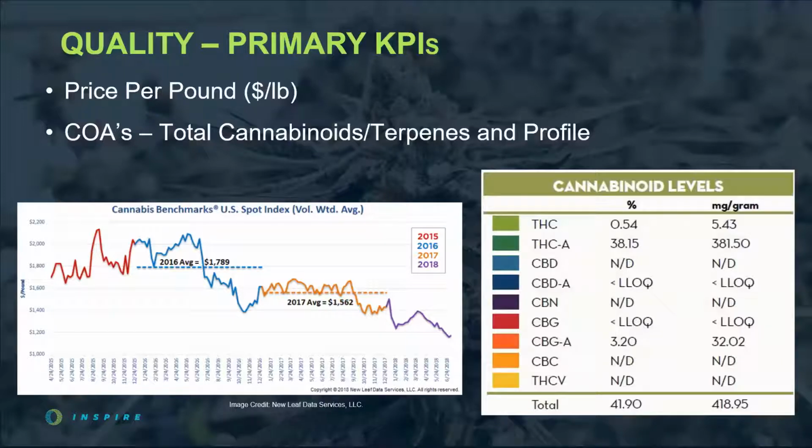When it comes to negotiations, the COA plays a pivotal role, potency and terpene content being the most important factors. The higher the potency and terpene content, the higher the price usually demanded. If my Fatso cut is testing over 40%, you betcha I'm gonna demand a higher price than my Purple Punch that is testing at 18. These two KPIs are arguably the most important when it comes to quality, but there are many other factors. Jesse, what are some of the secondary KPIs for quality?